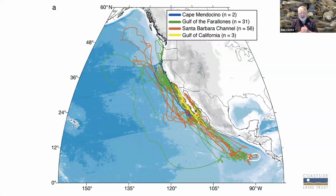Now, these are some tracking data that my colleague Bruce Mate at Oregon State has collected. And you can see we're right up here. Each one of these different colors is a different individual blue whale that was tracked with satellite tracking. And what you can see here is these animals are moving up and down the coast.